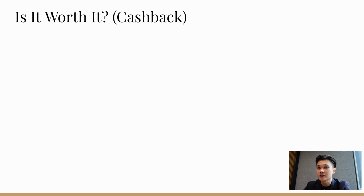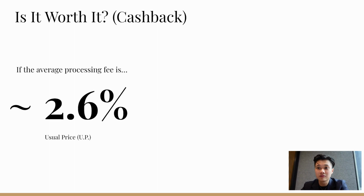Hear me out. If the average processing fee is 2.6%, in this case you can get 1.8% recurring for the remainder of 2023. And in 2024, typically what they will do is roll out another set of promo codes that will last for the entirety of 2024. I might be wrong, but I'm assuming in 2024 they will roll out promotional codes that are potentially 1.8% as well. But for the remainder of 2023, you can be charged 1.8% if you use their promo code.